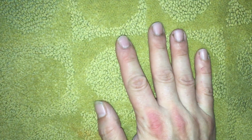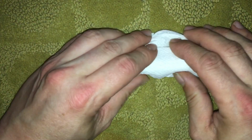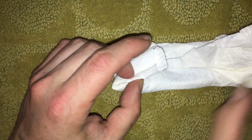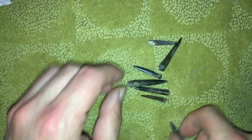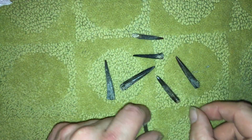I'm coming at you not with an unboxing, but an unwrapping. Obviously this has been unboxed before, but these were just sitting in the box like this. I know what they are, and they are very cool. Gotta be careful, I don't want them to go everywhere. Now, as you can see and probably guess, these are teeth.